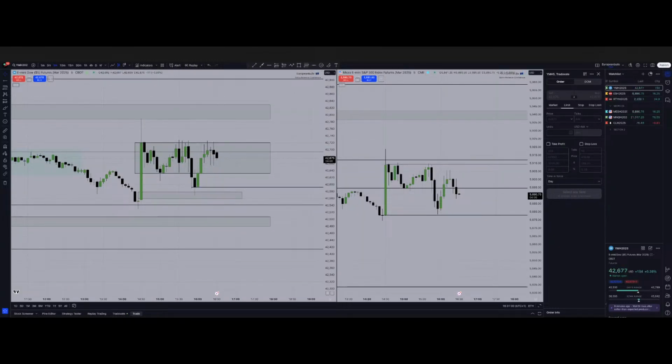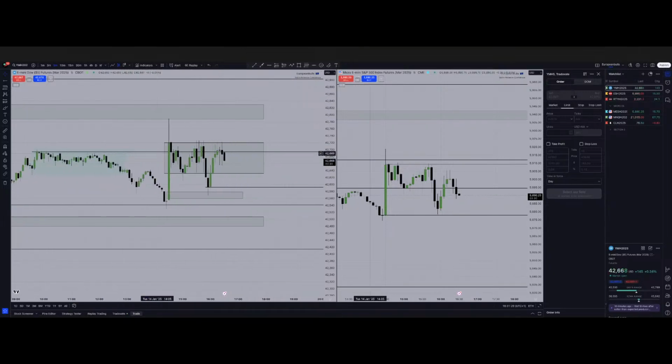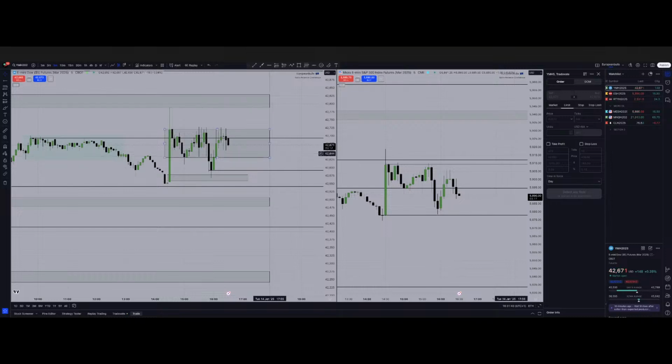That's how patient you have to be when it comes to futures trading or anything, even if you trade forex or stocks. If you don't see a setup, don't take any trades. Having to control these emotions of not taking a trade, it's really hard to handle. When you come in the market, you just want to trade. But it's very important that you see the setup, and if you don't see it, you don't take it. As simple as that. Sometimes it gets really annoying.